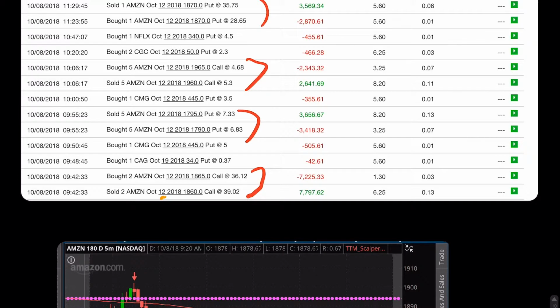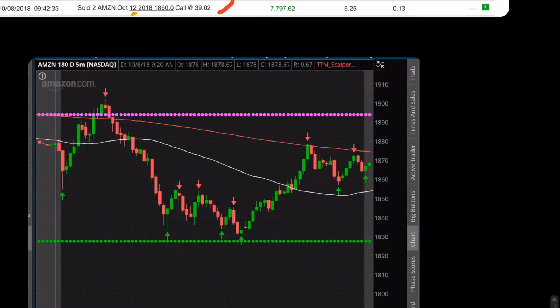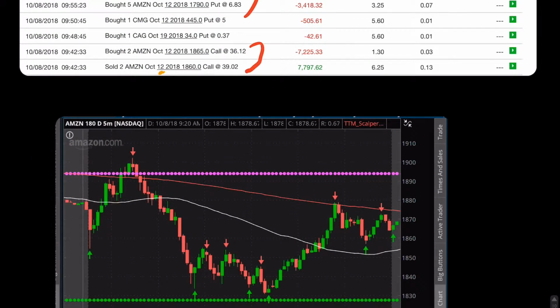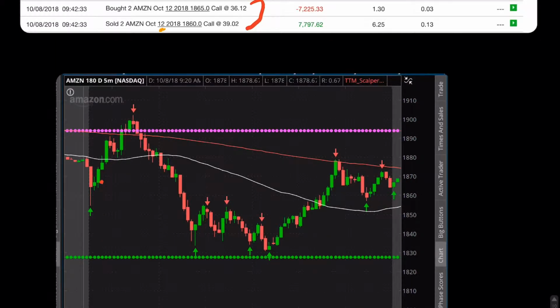I did 1860, 1865 spread. And I did these here basically at the money. It was early in the morning, 9:42. So it was right here on this candle here, 1865, 1860. And what this looks like, obviously, if you're not familiar, get familiar, but it's basically this. I needed to finish below 1860 at expiration. And this is 1865 here, this point here. 1860. So as long as it finishes below 1860, I make money.